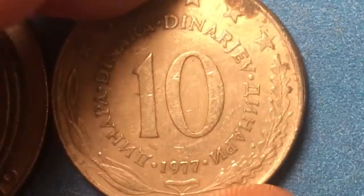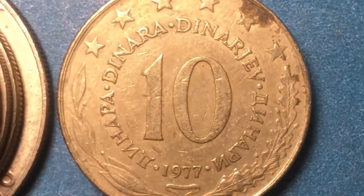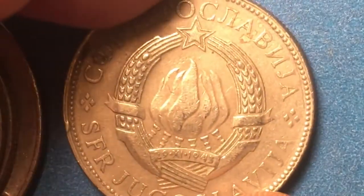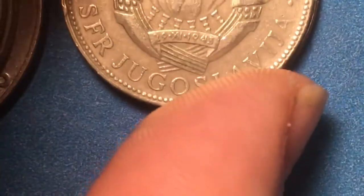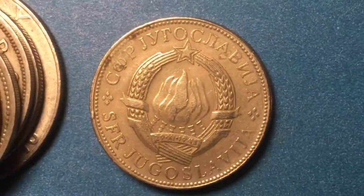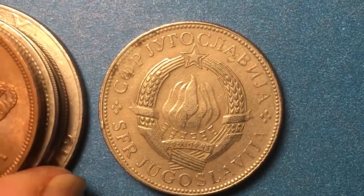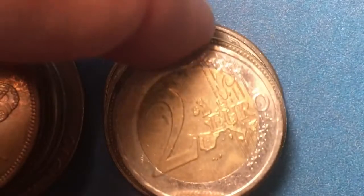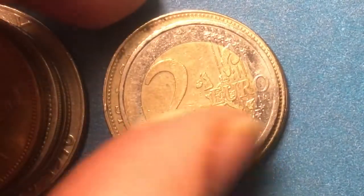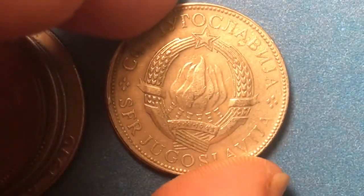So let's start with this one here, and that is a Yugoslavian 10 Dinara coin. And we see that it is just as big as a US half dollar. This is a 1977 version, and you can see on the back that it says Yugoslavia. I just want to show you that this is not a camera angle or anything, it's just bigger than the half dollar. When we look at it, we see that it is a huge coin in its own right. So again, we put the 2 euro on that old Yugoslavian coin, and we see that it is dwarfed by the Yugoslavian 10 Dinara, which is the same size, even a little bit bigger than the half dollar.